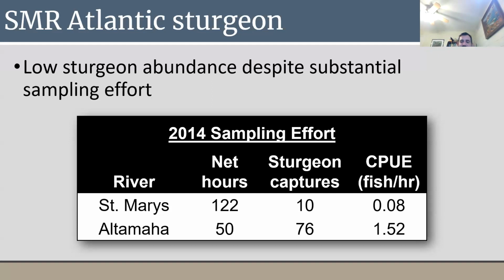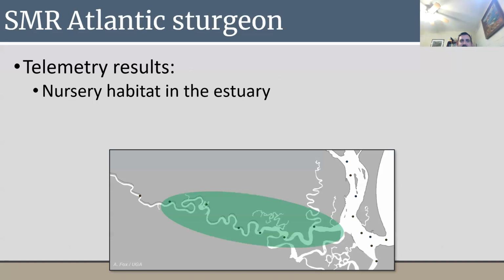For short-nosed sturgeon, it's a similar story. Oh, sorry, jumping ahead of myself. We did put some acoustic tags in some of those fish to do some telemetry work, and we found that the juvenile fish in the St. Mary's stay largely in the estuary. In the winter, they actually move down more into Cumberland Sound, but they're kind of contained in the river, a similar pattern to what we see in other rivers in Georgia.